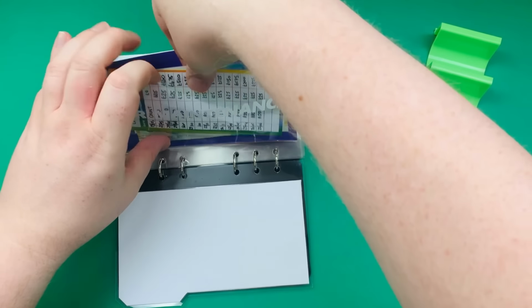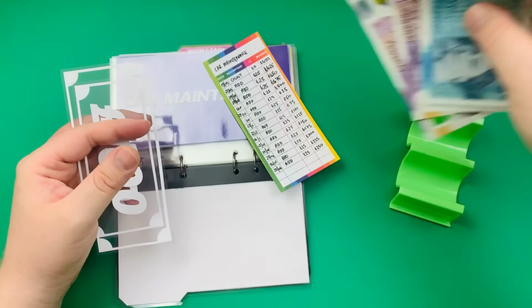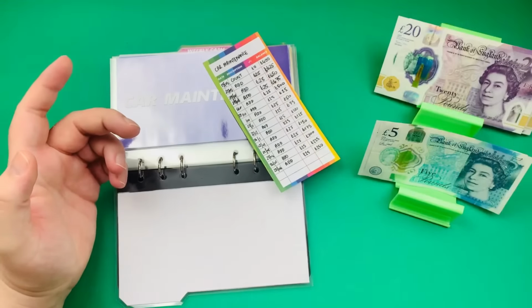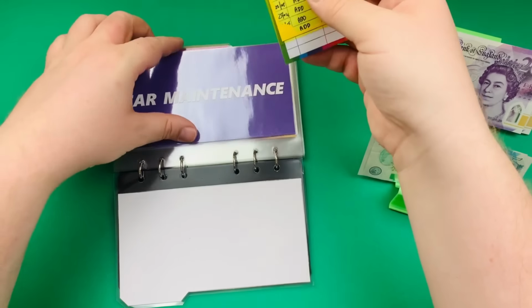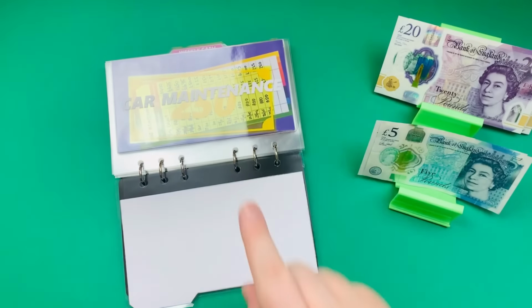But anyway, let's start with car maintenance. So car maintenance should have 250, and do you know what? There is 250. So I'm going to take out this here, put these away, and put this in because she is beautiful. Okay, that's the first one done.